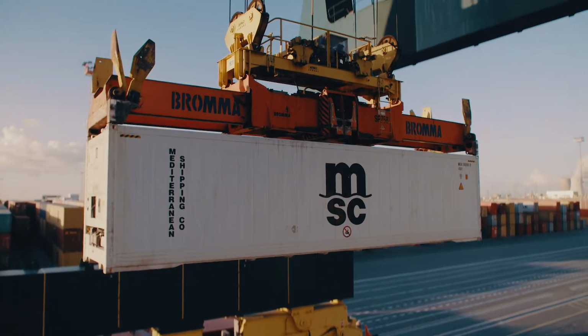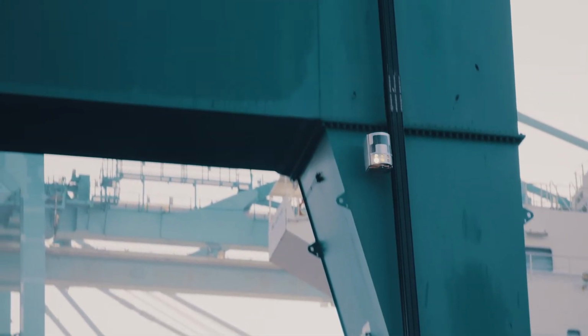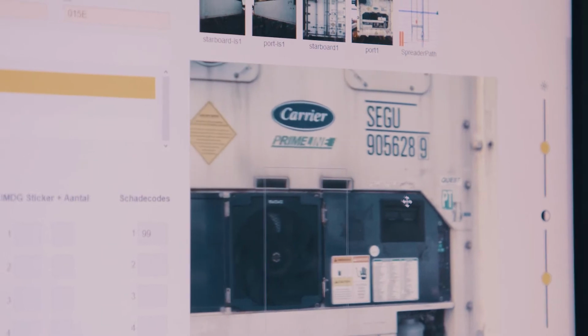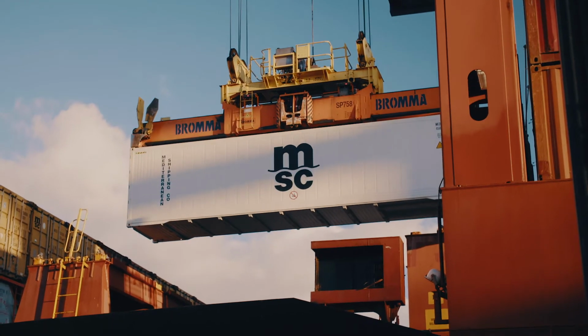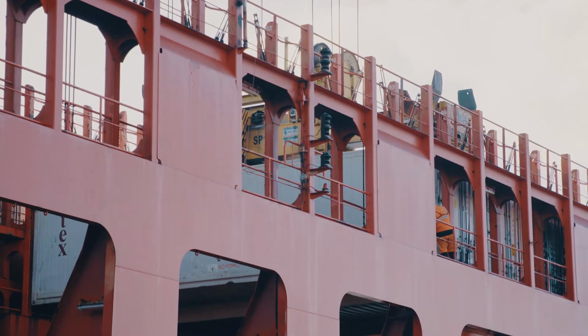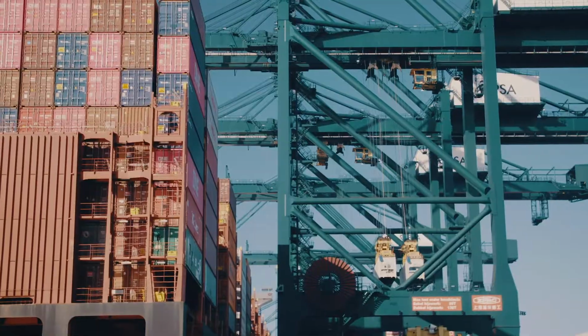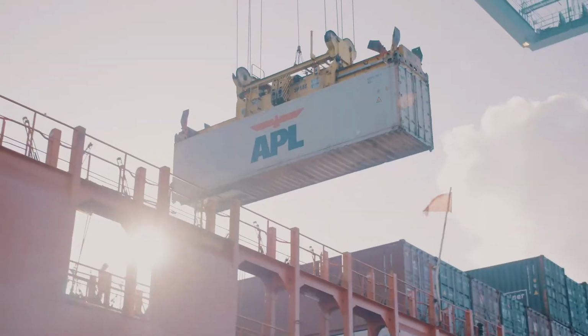Once the reefer gets lifted from the quay, OCR cameras automatically register the outgoing container number and make a new set of images for visual inspection. On board the vessel, the reefers are once again prioritized and plugged in, ready for their journey overseas. This export flow works perfectly in reverse as well, for import of refrigerated cargo.